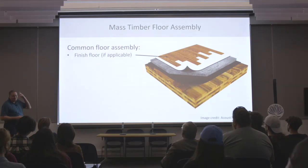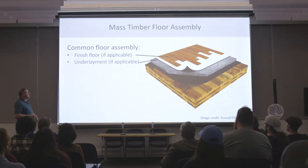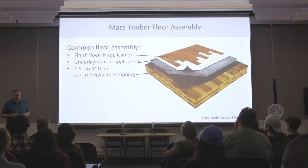What's on the top? Whatever you want to put on the top: carpet, tile, hardwood flooring, whatever. That goes on the top. Any underlayment, if applicable. And then below that, we're going to have a topping slab. That topping slab provides a couple of purposes. It helps the sound attenuation. It also helps the stability of these panels, the vibration characteristics of the panel. So when you're walking in a CLT building, you think you're just walking in a concrete building. It feels that stable and secure.